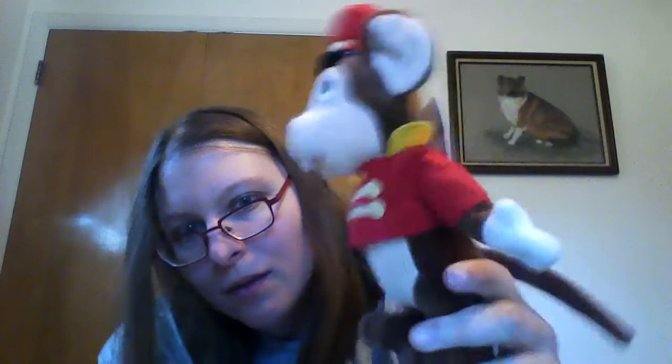And here is Timothy Mouse from Dumbo. He's actually in much better shape than I remember him. He still even has the tag. Could have sworn he wasn't that in good shape, but that's a good thing to find. Here's Gloria the Hippo from Madagascar.